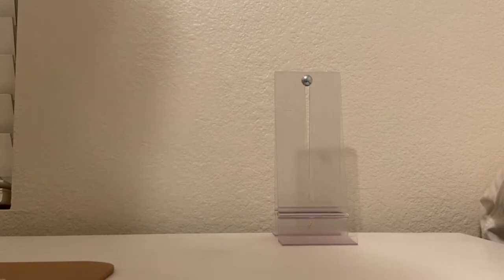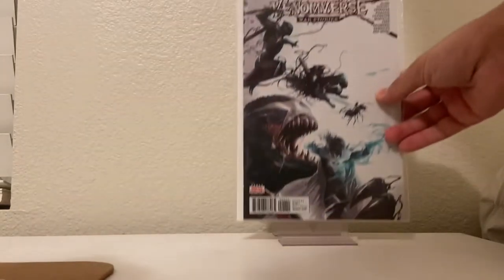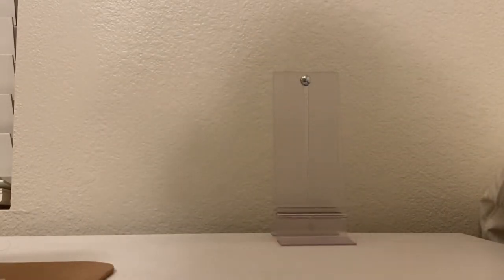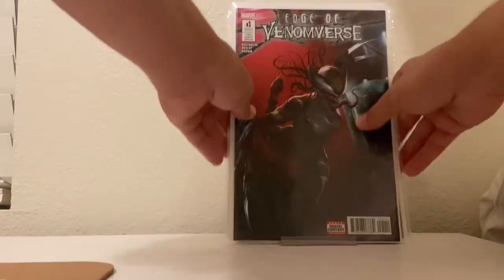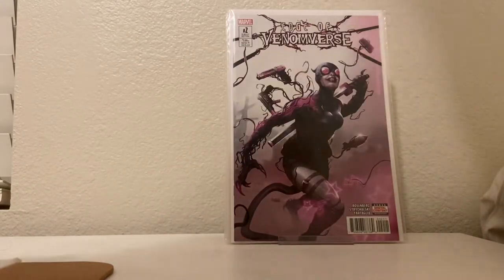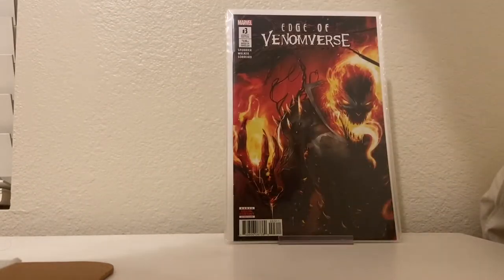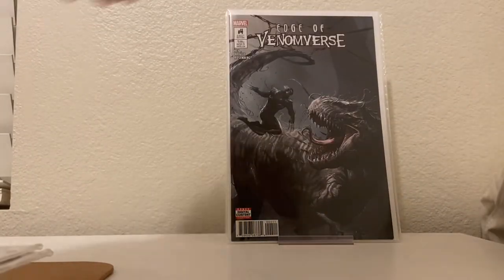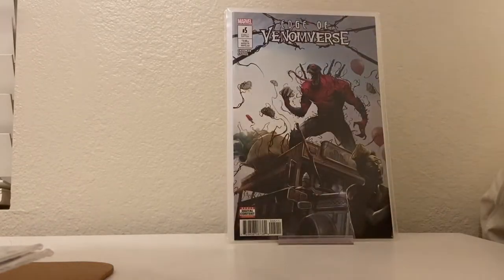And then we have a cool little lot of Venomverse books. So we have Venomverse War Stories, awesome cover. And then we have Edge of Venomverse, number 1, the direct. Number 2, again the direct. Number 3, oh, that cover's cool. Number 4. And number 5.